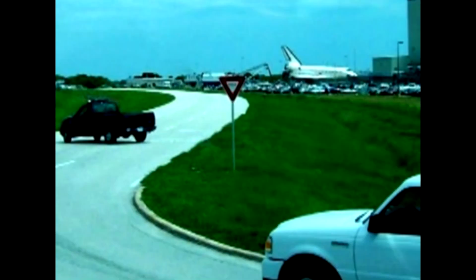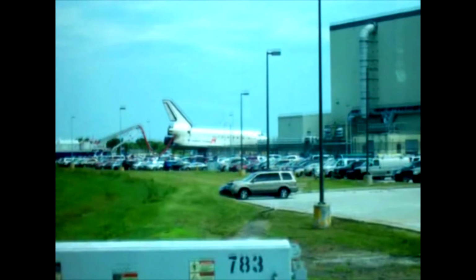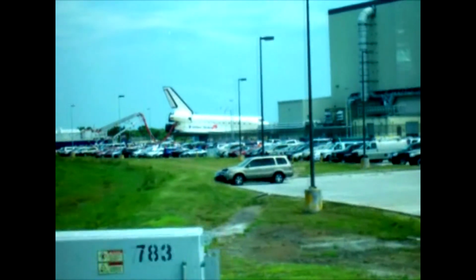Then, as our tour bus was heading back, "Hello Atlantis, I can see her from here." It happened. There was Atlantis, in a ceremony for NASA employees only. If I didn't take this specific tour, I wouldn't have seen this piece of history.